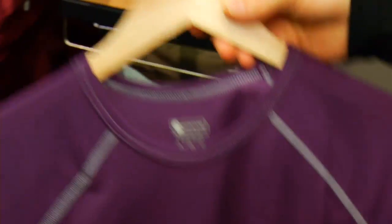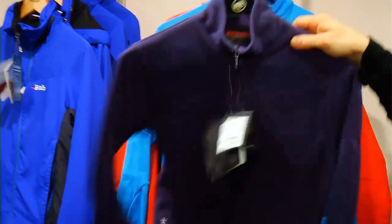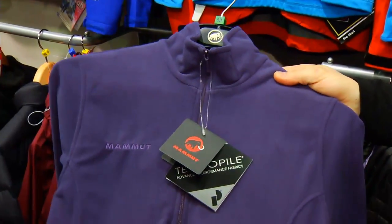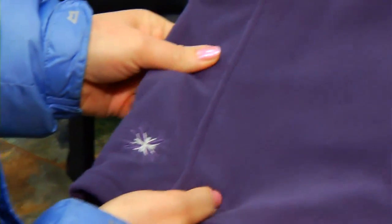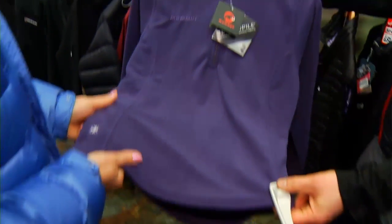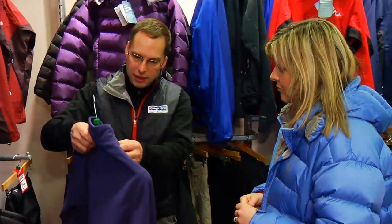So that's what you start with? That's what you start with. Your next layer out is a little bit of insulation, and most people choose a fleece product. The reason for that is, again, it doesn't absorb moisture like wool, so it's going to keep you warm even if it's wet. You can get ones with half zips like this, or with a full zip like a jacket, and there's different thicknesses. It's whatever you feel comfortable in. And let's face it, it probably is going to get wet at some point. It will. Well, you're in the Lake District, aren't you?